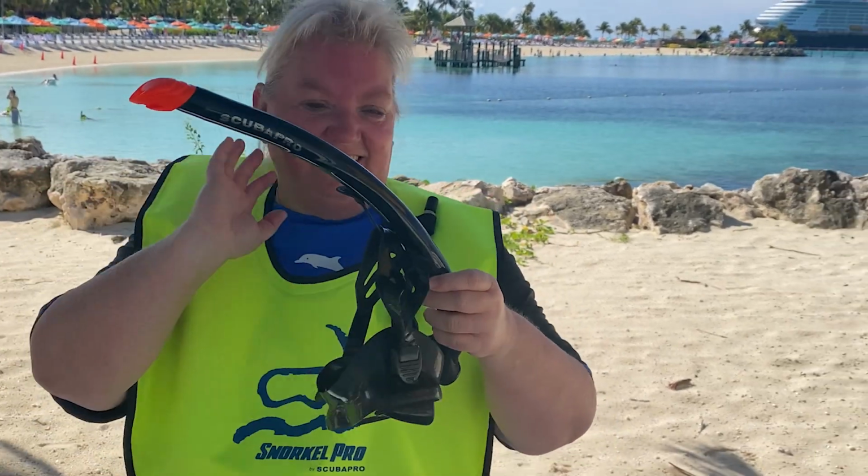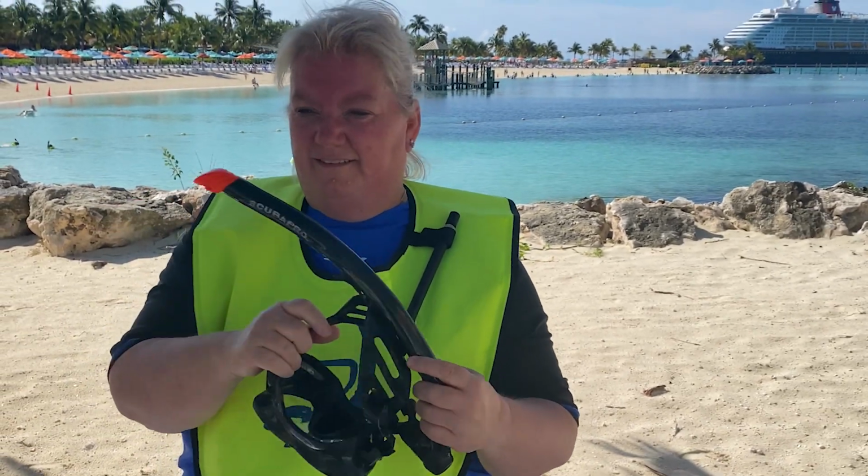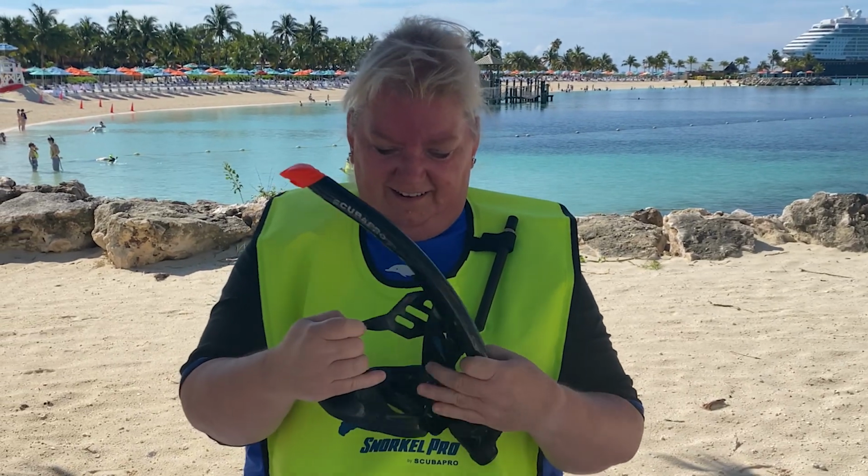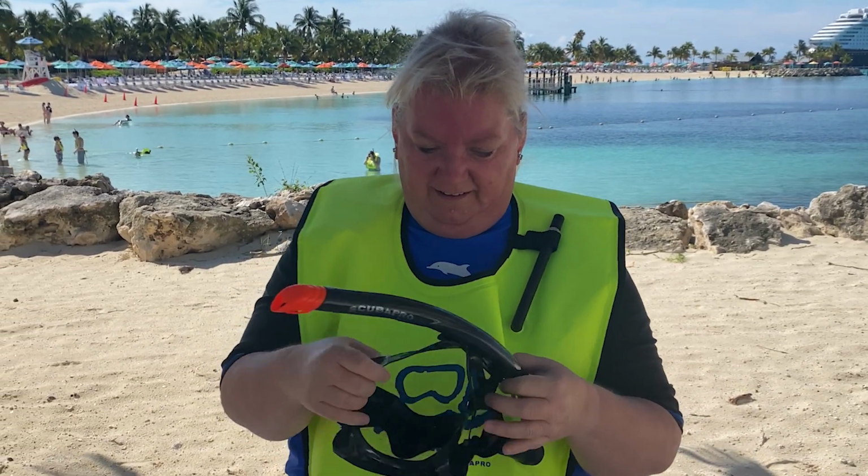All right, so how does this work? It goes on your head. This is a one-way valve, right? So water doesn't go down that way. I believe you are correct. We hope.